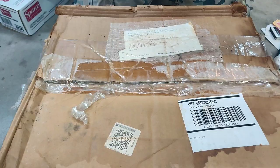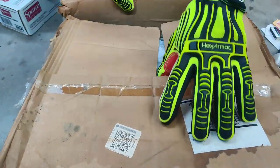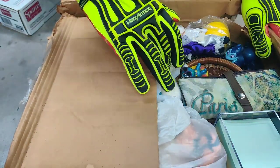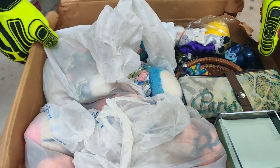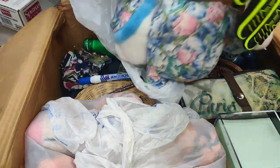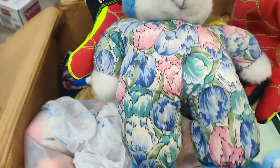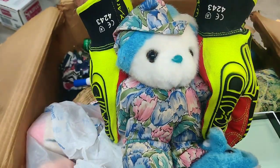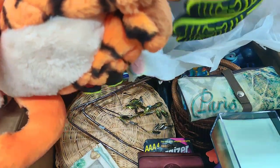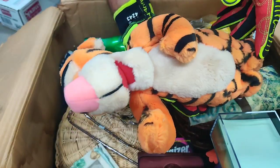Box number one. So let's see what we might have in here. All these boxes have been stuck in the back of my shop for over a year now. So it's time we go through them and get rid of this stuff. That's cute. So this little guy will likely just be donated. Here's a Tigger, and he's made 1994. It's really cool.